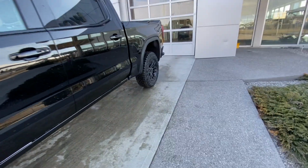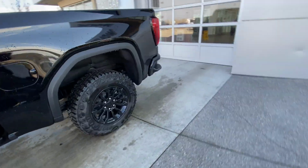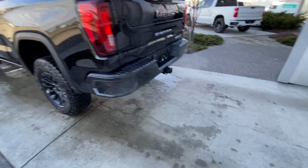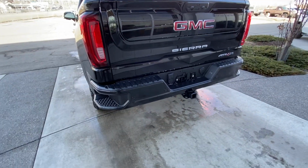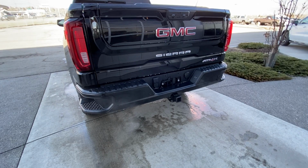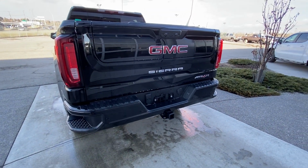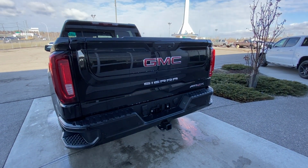Beautiful truck. Crew cab, rear tinted privacy windows, blacked out window trim, plastic fender flares coming down the back here, LED tail lamps, dual exhaust tips coming out of the rear bumper tucked up for better clearances, rear parking sensors, trailer tow package, and the MultiPro tailgate.